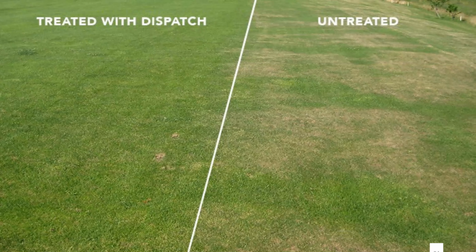And then here's more of a lawn treated in the south. Again, it was a Bermuda grass that was treated, but it does play into cool season grasses. It's a bluegrass, rye, or blue fescue. We have Dispatch on the left side, untreated on the right. So again, in droughty conditions or where you want to improve any type of resiliency, Dispatch can be a very effective tool and very economical.